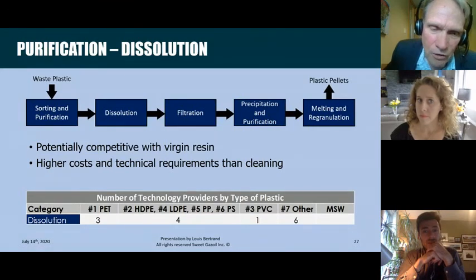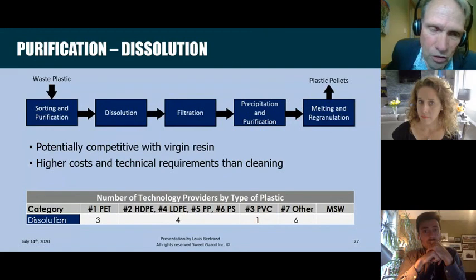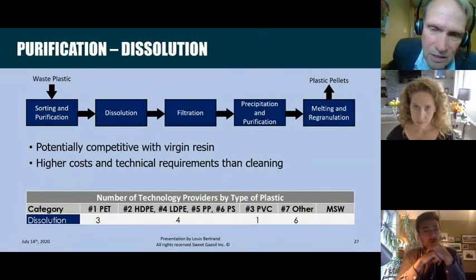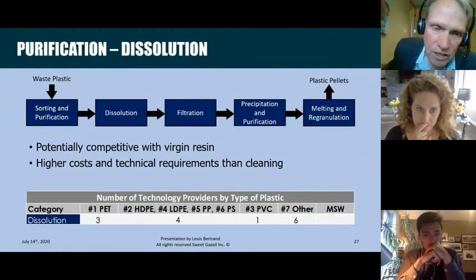Some have the dissolution, which is sorting and purification, and you dissolve it in a solvent. We have polystyrene, which does a solution of polystyrenes. Then you filter it, you precipitate it, and get plastic pellets. The advantage of that, as you can see, is it's good for PET and polystyrene.